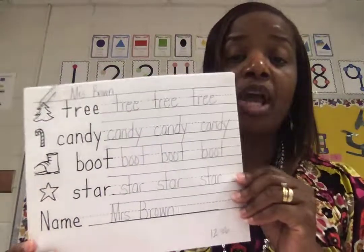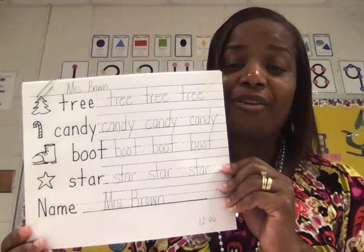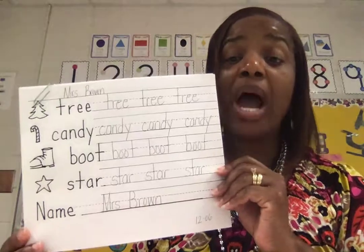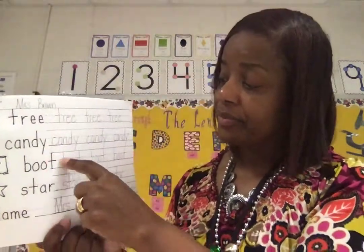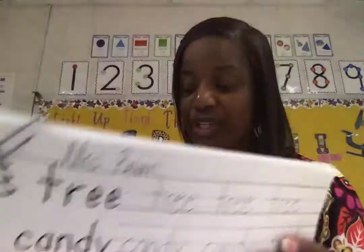Take a look right here. You see how I wrote it? Tree, tree, tree. Candy, candy, candy. Food, food, food. Star, star, star. And you write those words neatly. Look at that, uppercase. Okay, Y goes in the basement, and then you color your pictures. So that's what we're going to be working on. Take your time. Again, practice your lightning words. You need to know these words. They're everywhere. That's why we call them lightning words.